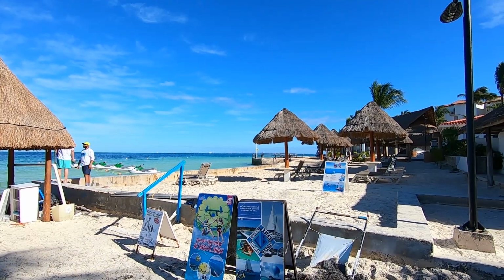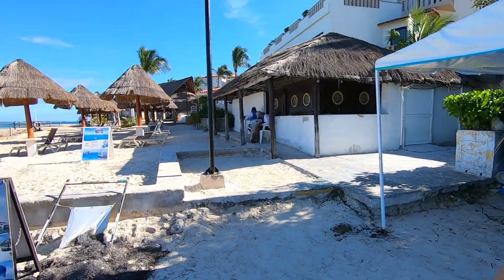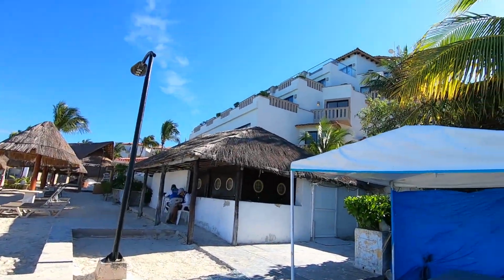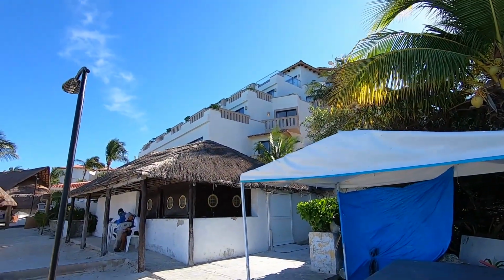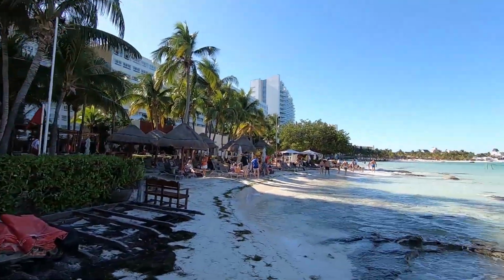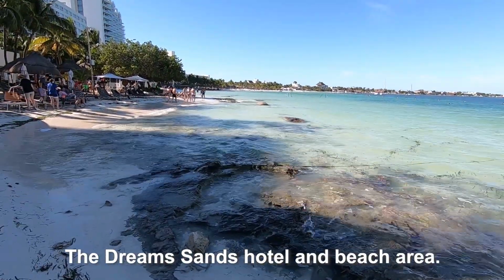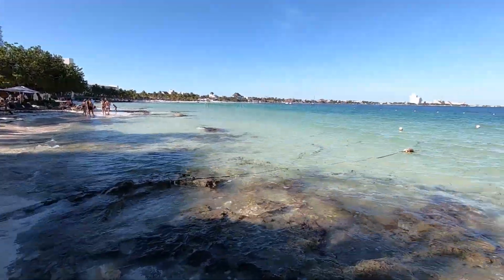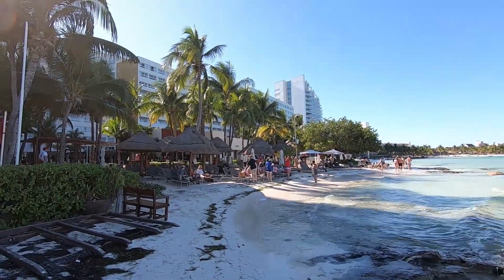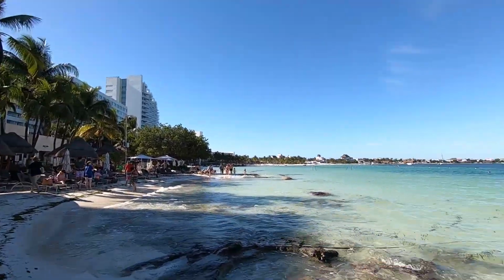This is the edge of the Fiesta Americana property. Kind of delineated between the architecture up there, the terrace, and the... But over here starts the Dreams property. It's more seaweed in my mind, a little bit more. Beach area is not too horrible. Small beachfront area, and it continues on over to there. I'll take a walk along the beach.